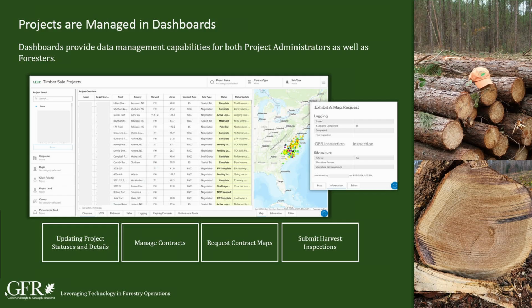This dashboard is also where we have embedded content where the foresters can request contract maps and submit harvest inspections, which are both, again, Survey 123 forms.